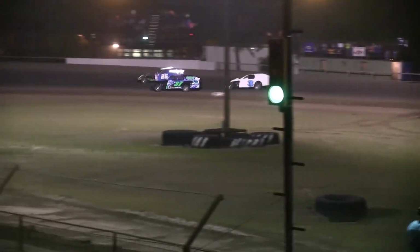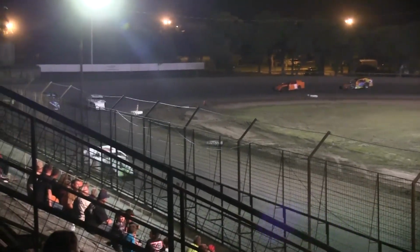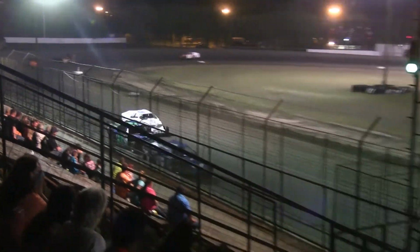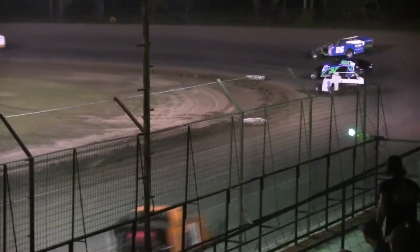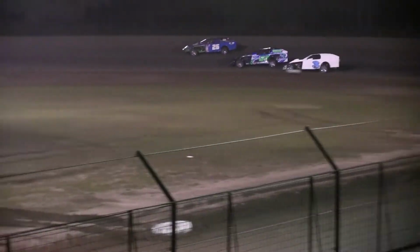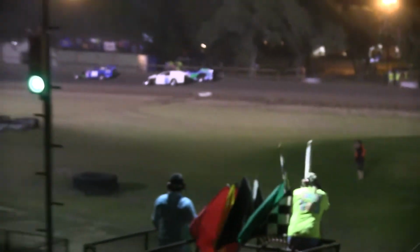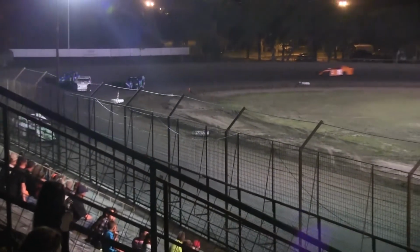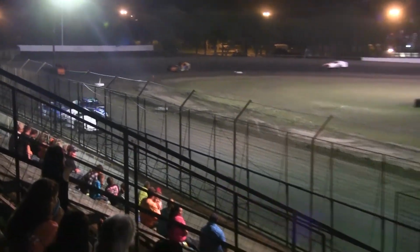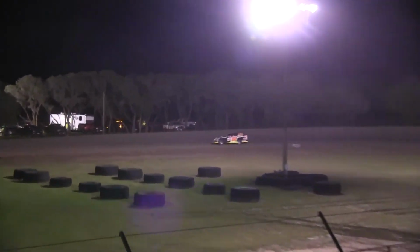Darren Leonard now, high, wide, and handsome in turn number 3. Here comes Pittaway on the bottom of the racetrack trying to take that third spot away. Not going to happen. Leonard with the spot at the stripe again. Looks like we are coming to 2 to go this time by. Two to go for your leader, Cody Leonard.